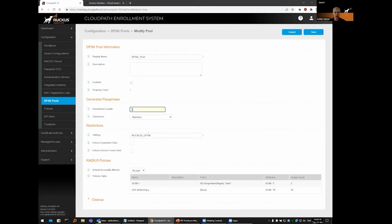I can specify how long the DPSKs are going to be. Unless you're going to be automating provisioning using a QR code or a provisioning step within the workflow, you probably don't want to make this too long. Typically 8 to 12 characters as the length of the DPSK is normally sufficient. You can go to more if you want.